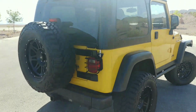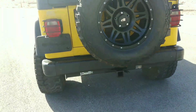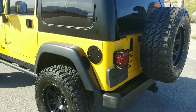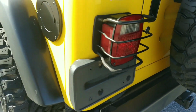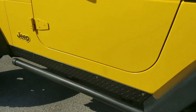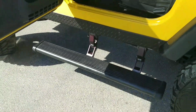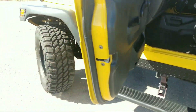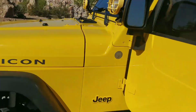Hard top, yellow paint that's all factory original, never been repainted. It's got a Draw-Tite hitch on the back, class 3, and a lot of little things on it, like the tail lights, the little covers and stuff like that, the gas tank cover. When you open up these doors, those AMP steps just pop right out at you, give you a lift in. And again, you see the body's in great shape.